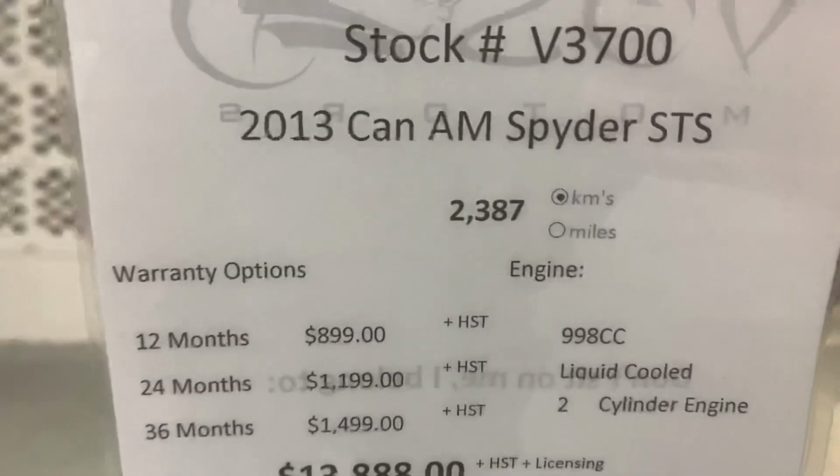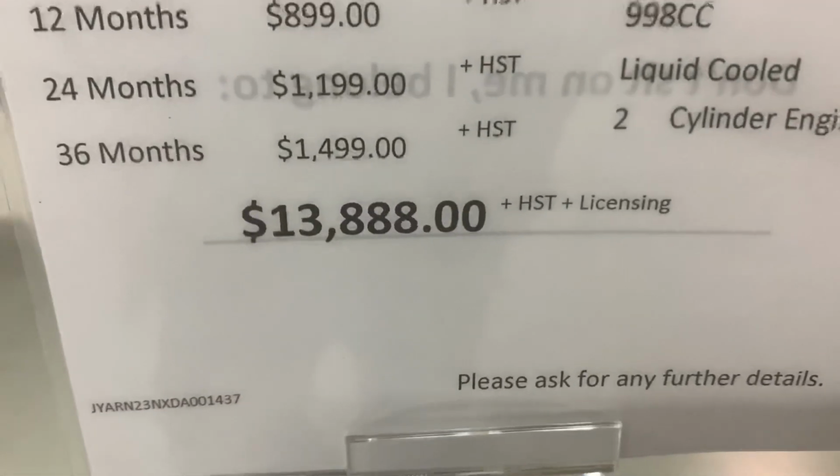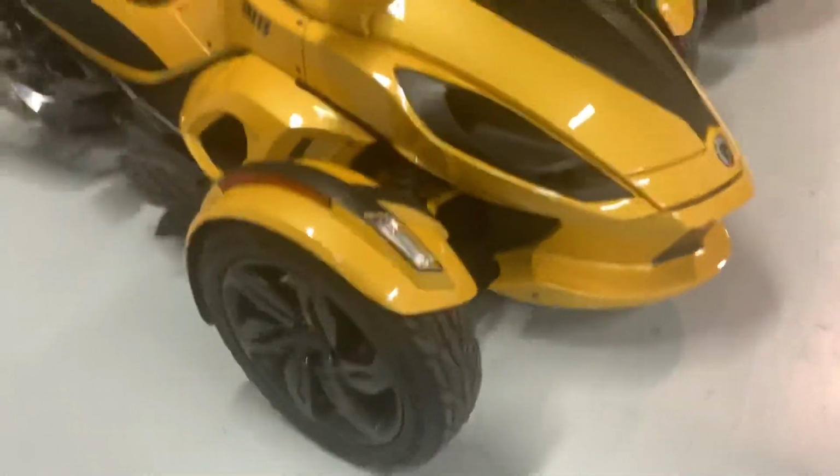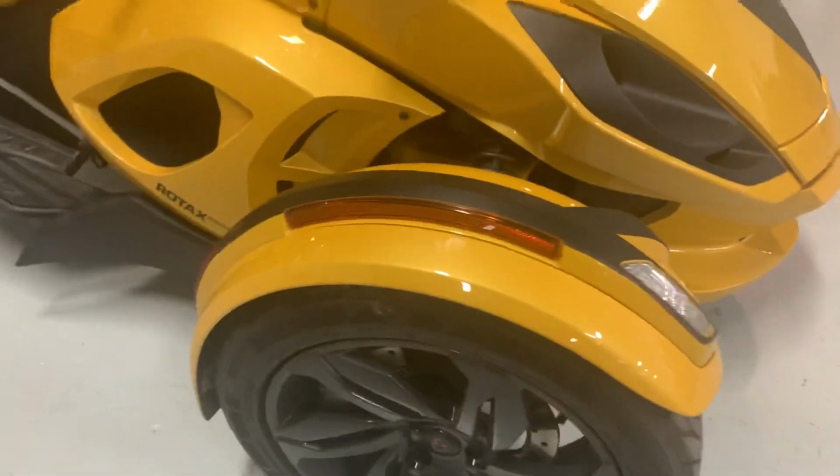This 2013 Can-Am Spyder STS has 2300 kilometers on it. The price is $13,888 plus HST and licensing. This motorcycle is in absolutely perfect condition, black and yellow.